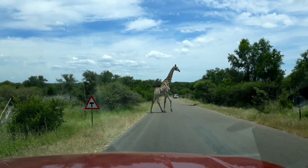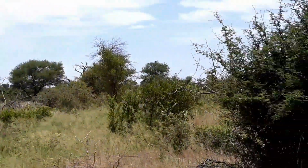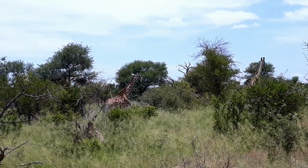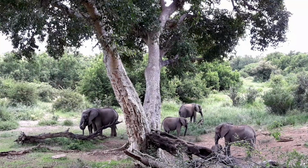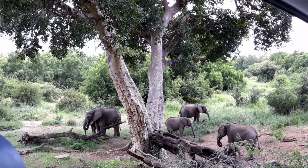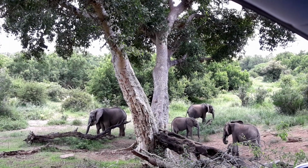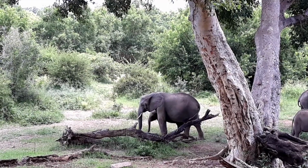Giraffe. Oh, another one running. Some elephant down here by the river. That's nice, the two standing like that.